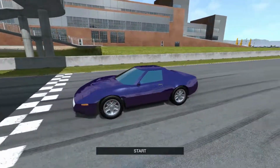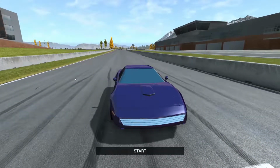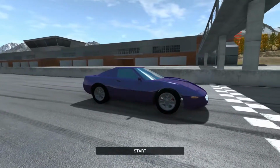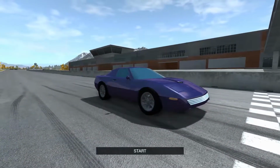Nice classical 80s styling to it. It weighs 897 pounds, all-wheel drive, so that's very lightweight for an all-wheel drive. 4-gear advanced automatic transmission.